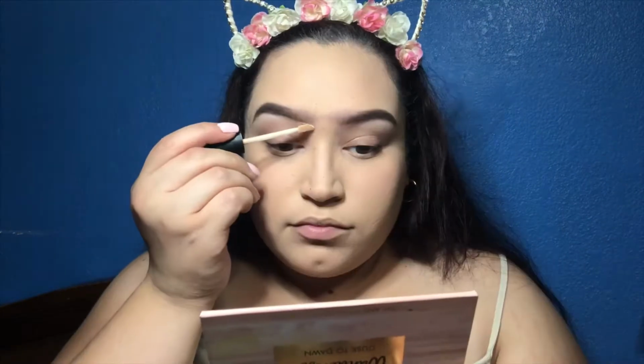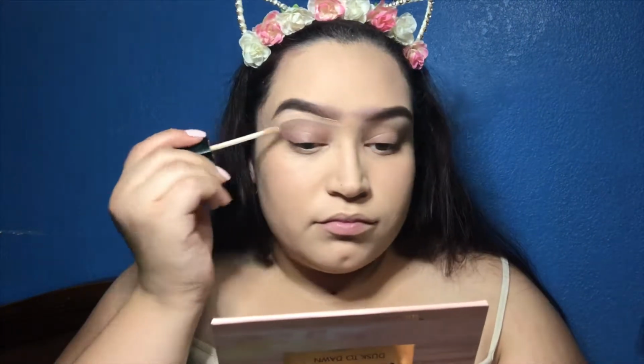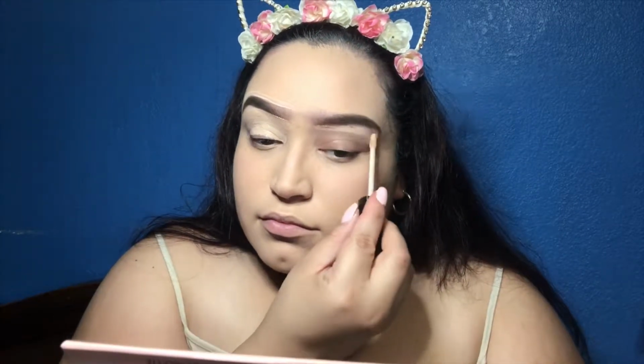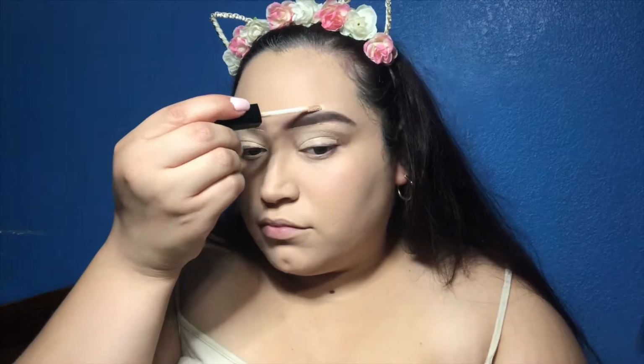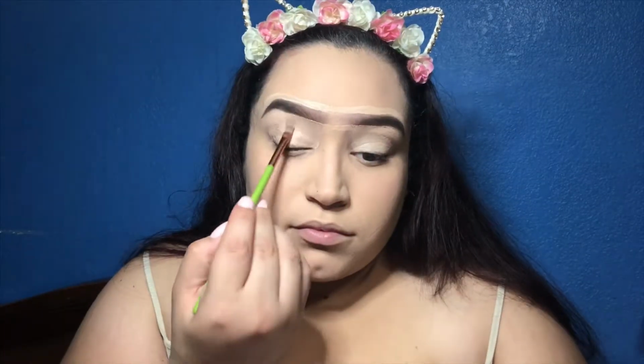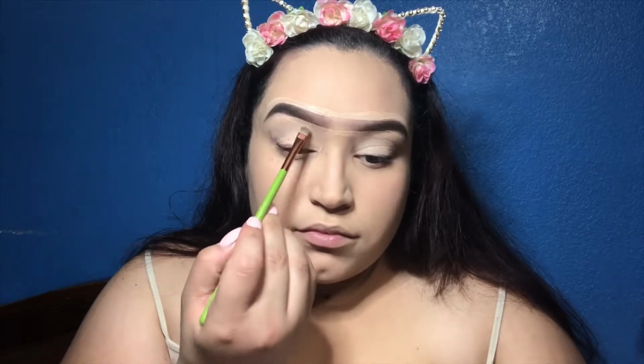For concealer, I'll be using the Wet n Wild Photo Focus in the shade Light Ivory. The brush I am using is from Alamat Cosmetics.